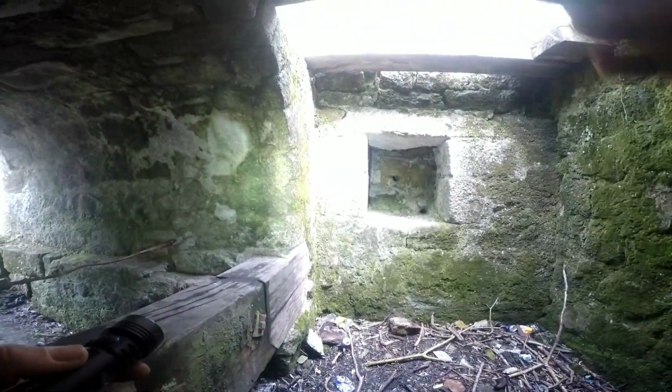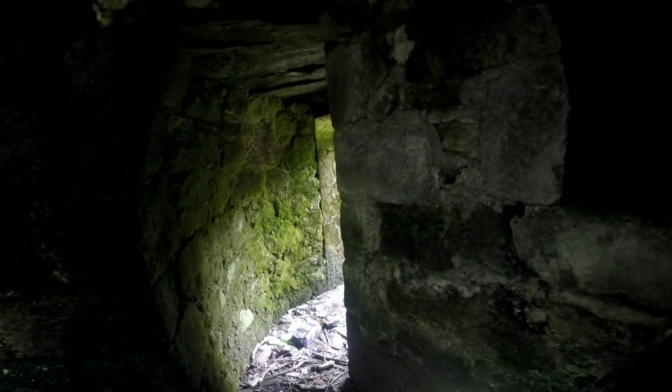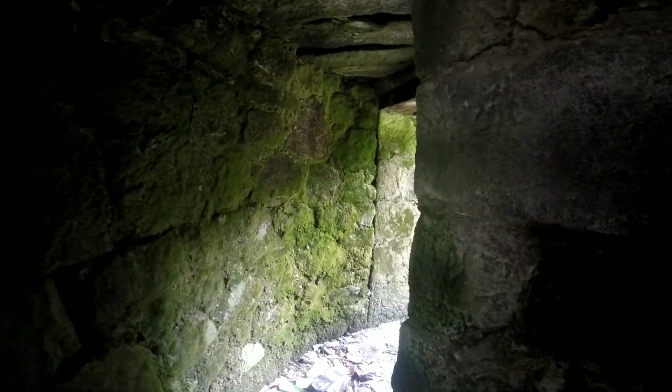So the original timbers there, look, they are a bit rotten and a bit wet, but it's amazing they're still there after all this time, you know. So that's where the shafting would have come through, which powered the whole site. You can see it's just basically a mirror copy of the other buildings we looked at already. So we're heading back out.